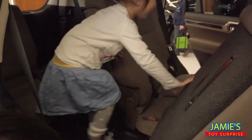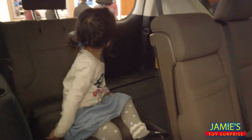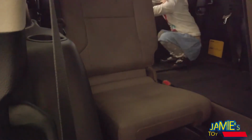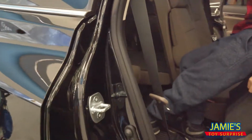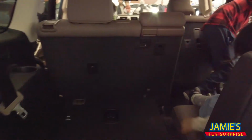8-seater, right? 1, 2, 3, 4, 5, 6, 7. 7-seater. Oh, it can be an 8-seater, I think. Are there three rows in the back or just two? Well, there's not that much space in the back, but if you don't have seven people in the car, then you have a lot of space in the back.